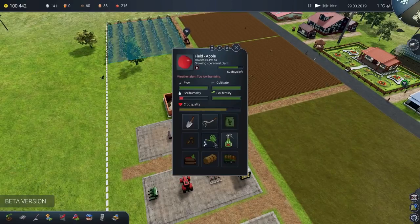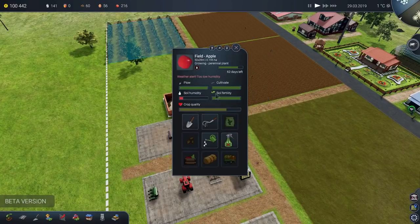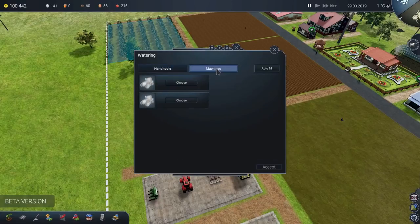Right, okay. Yes, go and water. Water it now. Why can I not autofill? Why can I not water the field? I want to water the field. Right, pause. Why can I not do that? It's ploughed. It's cultivated. The soil humidity is low. I want to choose. No machines available.